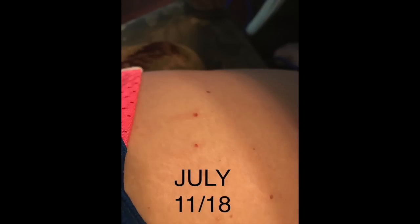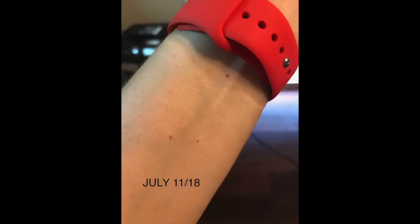So, I don't know what to tell you guys. Like I said, I had a mixed bag of success, as you will see on these pictures that I'm showing up. The latest one that I took was in July. The ones that I'm putting up of my arm and of my thigh, I can show you right now.